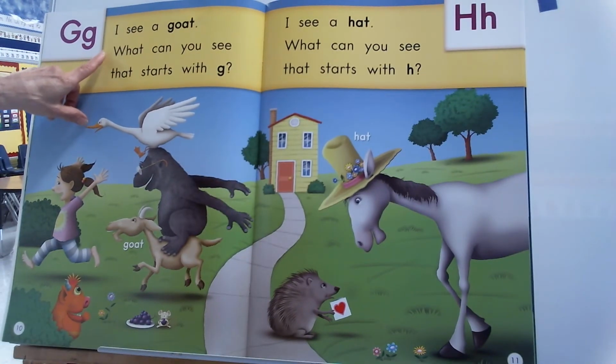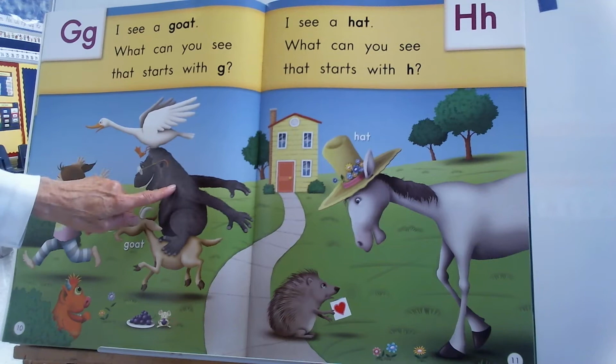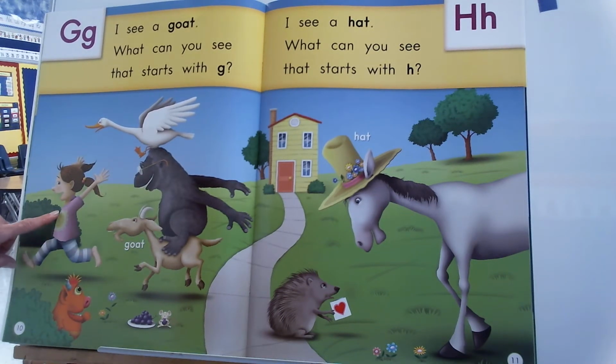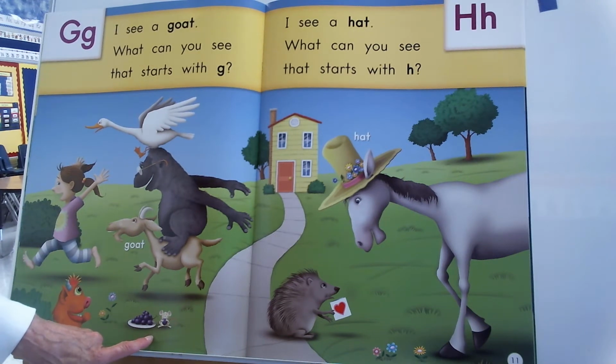G, I see a goat. What can you see that starts with G? Well, there's a goose on the gorilla, wearing glasses, on the goat, chasing a girl, and the mouse is eating grapes. Where do you think the girl is going?